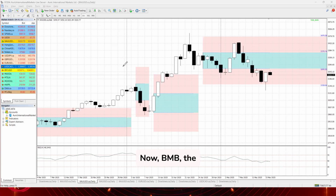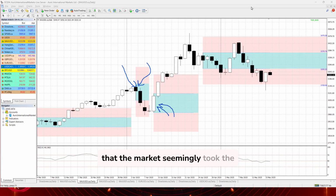Now, the coloration of the BMB doesn't play any part. Some people say because it's black, it's more to the downside, and white is meant for upside. There's no such thing, but I cannot deny that the probability is there, though it isn't equivalent. In this case, you do see that the market seemingly took the color as the stand. So let's take a look here. Let me show you.